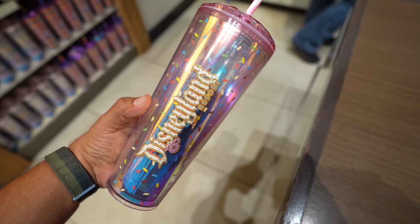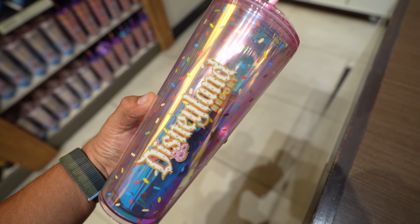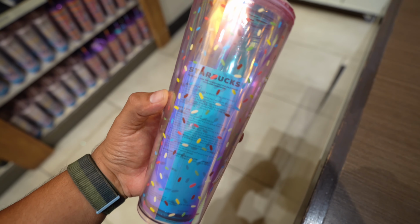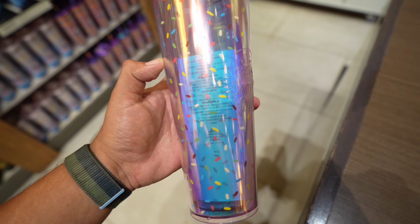But we left room three, now we're in room four, where I'm gonna show you guys a closer look at that Starbucks tumbler. So huge thanks to the awesome cast members that work here at World of Disney. They let me see the tumbler up close and personal to show you guys. And honestly, I think it's pretty cool. I like how it's just like the last one where it's kind of see-through. It's iridescent. It's got sprinkles all over. Starbucks logo on the back.